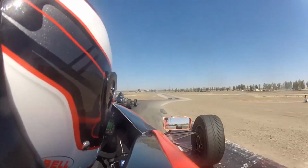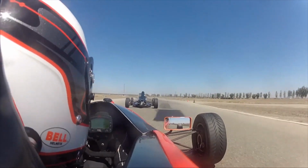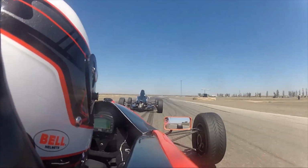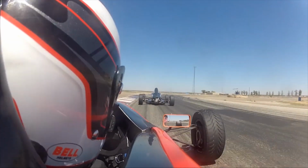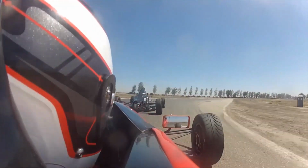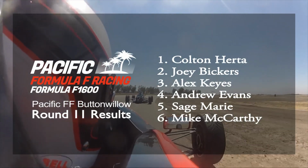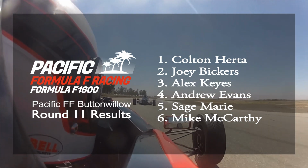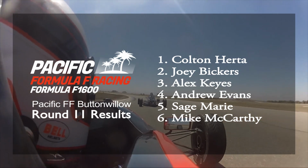Yep, and he took the advantage in round 11, which extended his points lead pretty good there. Bickers wouldn't give it up easily. Another close race, close margin at the line. But Bickers, showing the outright speed in the race, would set the fastest lap, even though he had to settle for second. So another PR1 1-2 in the Pacific Series. Alex Keys, however, kept the leaders in sight the entire race, which is good for him. Andrew Evans went from 6th to 4th, and Sage Marie took the Expert Class win on his series debut.